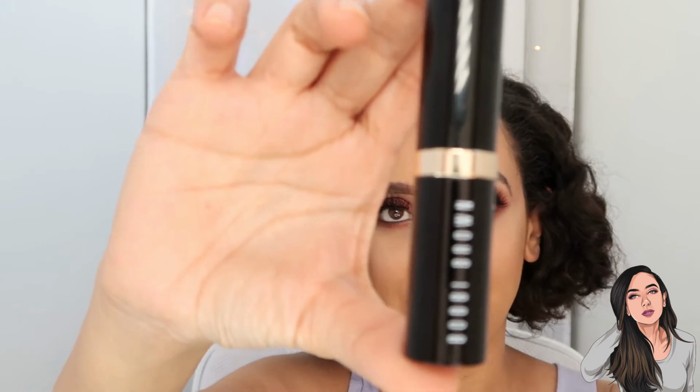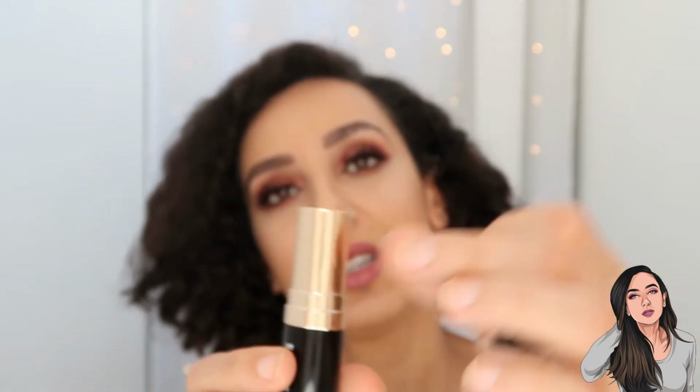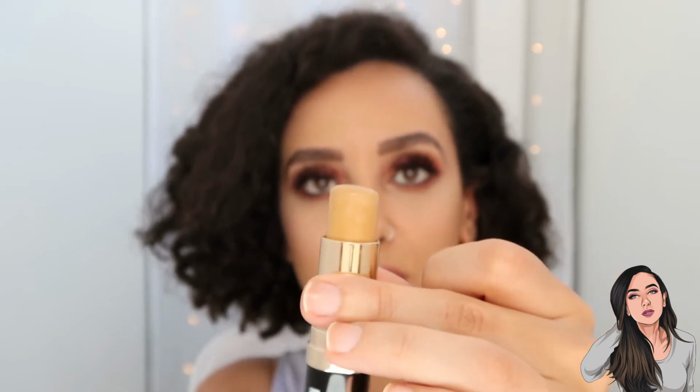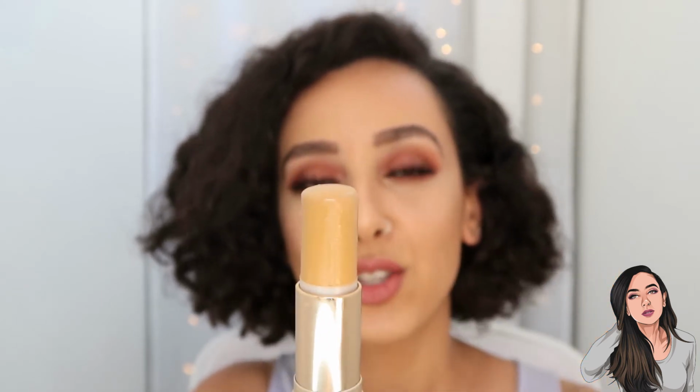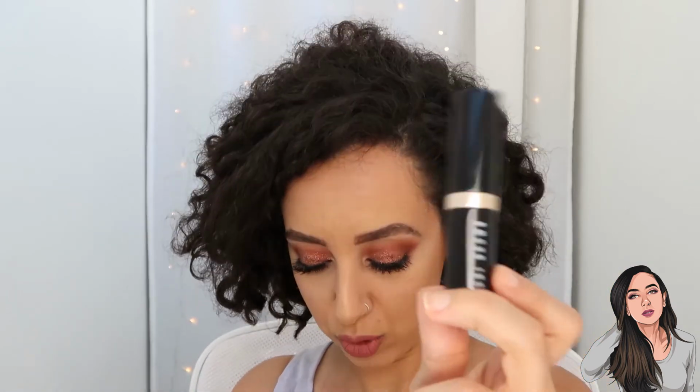And then last but not least, I have this guy, and this is the Bobbi Brown, and it is a stick foundation. Look at this baby. This foundation is actually really good for dry skin, and this is my go-to for when I want to wear something in the morning but I don't really want to wear a lot of makeup. It is claimed to be full coverage, but it's not that thick full coverage.